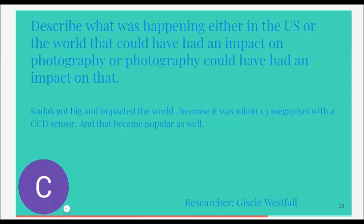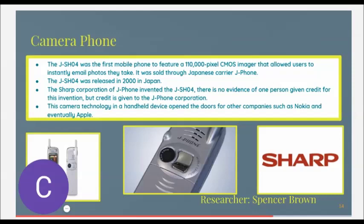I did the camera phone. The JSH-04 was the first mobile phone to feature a 110,000 pixel CMOS imager that allowed users to instantly email photos they take. It was sold through the Japanese carrier J-Phone. The JSH-04 was released in 2000 in Japan. The Sharp Corporation for J-Phone invented the JSH-04. There's no evidence of one person getting credit for this invention, but credit is given to the J-Phone Corporation.